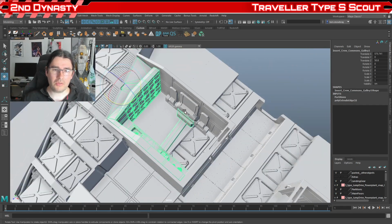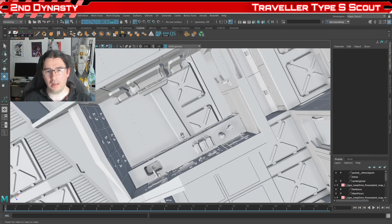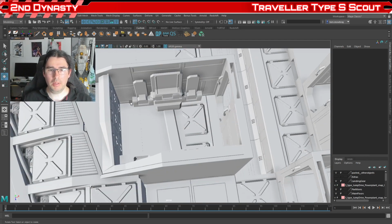All right, so we've got this little kitchen section now. We'll need to move the floor a little bit, so this is just straight over. But I think that's fairly proportional. Maybe a tad to the left here.